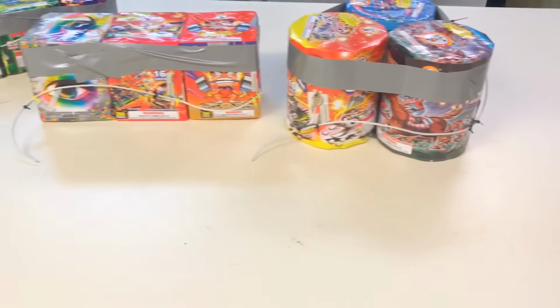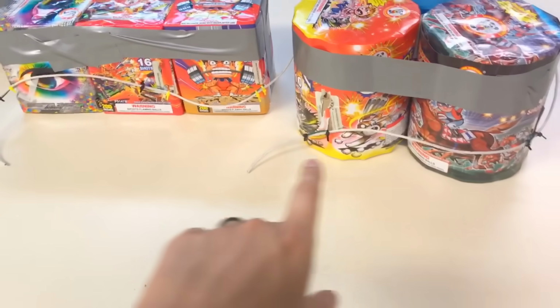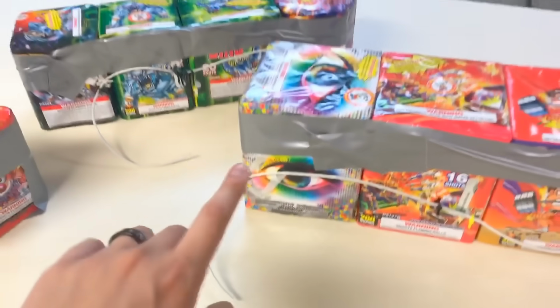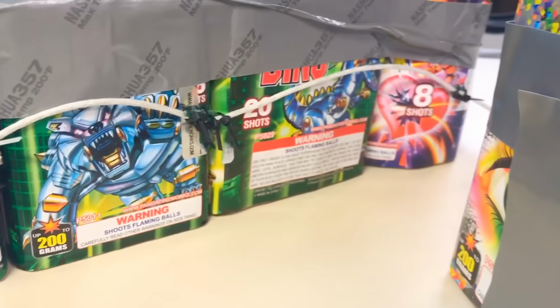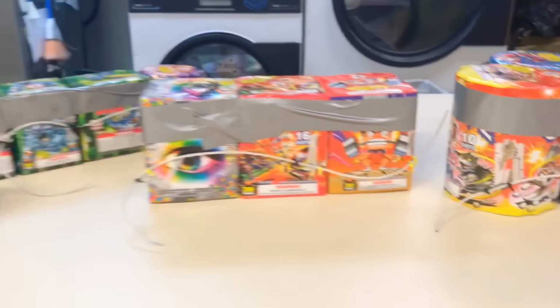I just finished up fusing all the 200 gram cakes that were in the red container load. As you can see, I'm gonna leave them like this so they're easy to transport. And I left plenty of extra fuse on the end so that I can just connect them when I get out there. And I'll get you guys some up close shots of my fuse work in case you wanna replicate this same thing. And yeah, it's time to go light off the two hundos.